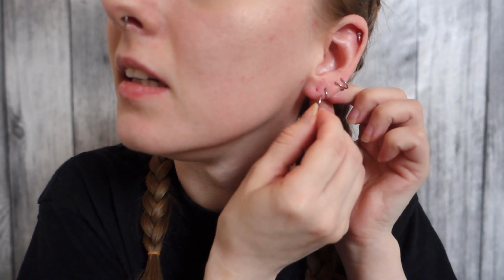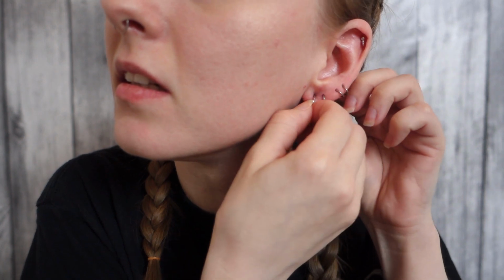I mean, I can try and fit the ring in, but I really don't think it will fit. Oh, okay, it did. Maybe we should just go for the 1.6 then? Yeah, I think we will. There's no point in putting that in if it already fits. I guess we're stretching today.